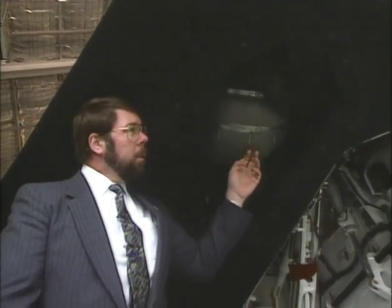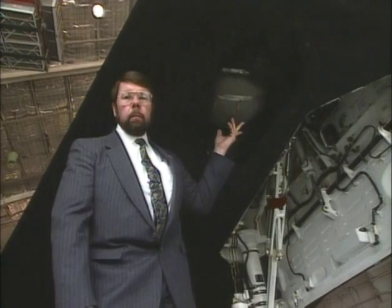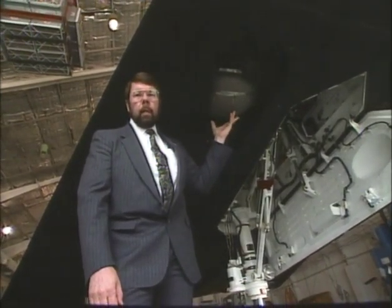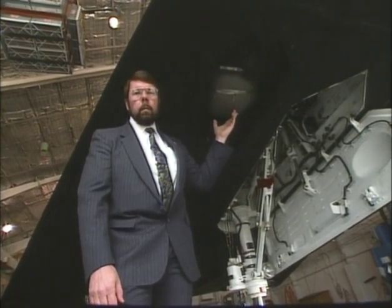Another very unique aspect of the airplane are its FLIR and DLIR screens. These are forward-looking infrared up on top of the aircraft. This is the downward-looking infrared. These are two critical elements of what we call the IRADS system, the infrared acquisition and designation system.